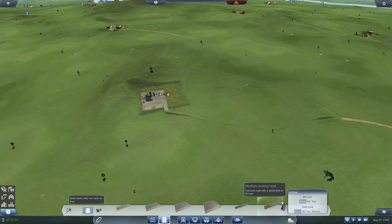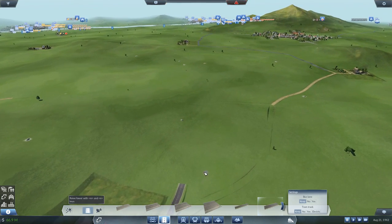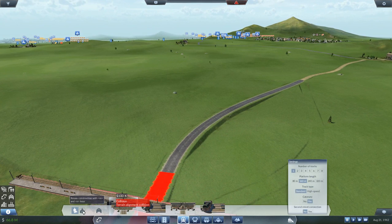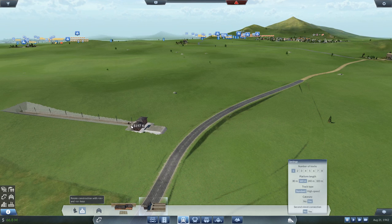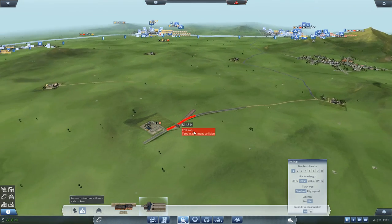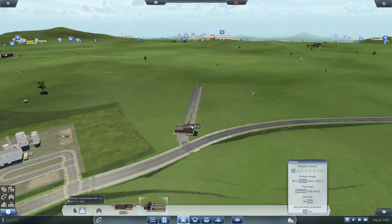So let's get one of these medium country roads. Run it out on that side. Run it out on that side. And run you off over there. Right, so let's get a freight station put in. So what do we want? We want freight. We want terminus. And flip you around. Point you. Now, where's the oil? Oh, the oil's over there. So we want you pointed straight over there.